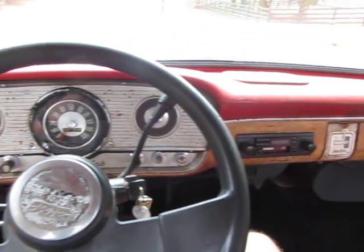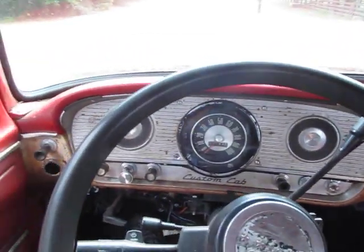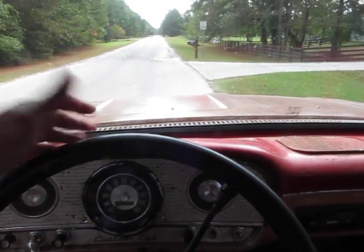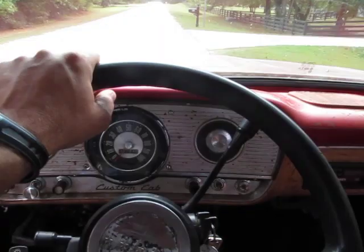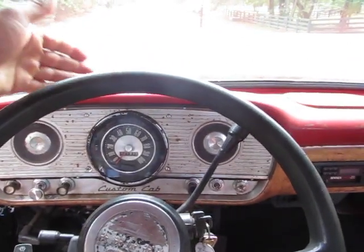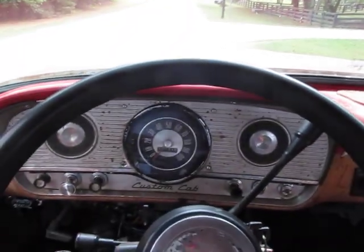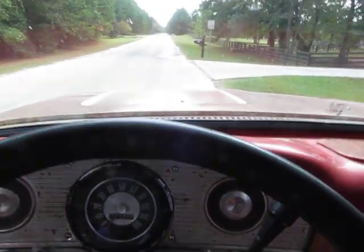Hey, it's Eric here at Peachtree Classic Cars with a 1964 Ford F100 Styleside truck. This one has been built from a donor vehicle, a Crown Victoria with a 4.6 fuel injected engine, front end of the Crown Vic, rear end of the Crown Vic, transmission with overdrive. So this one's just a great running driving truck. A lot of the hard stuff's been done.